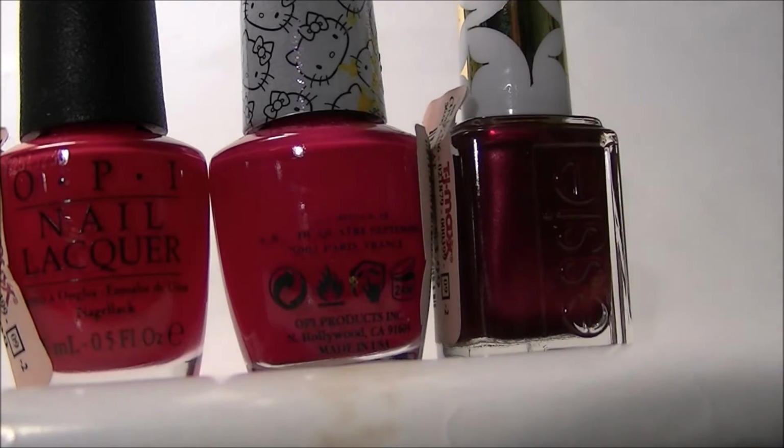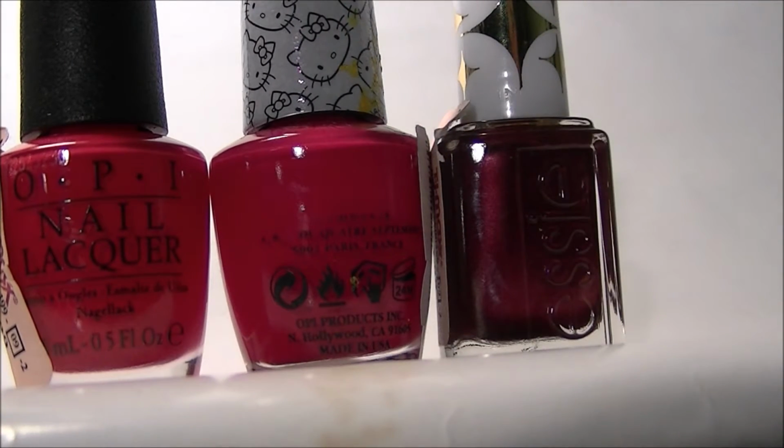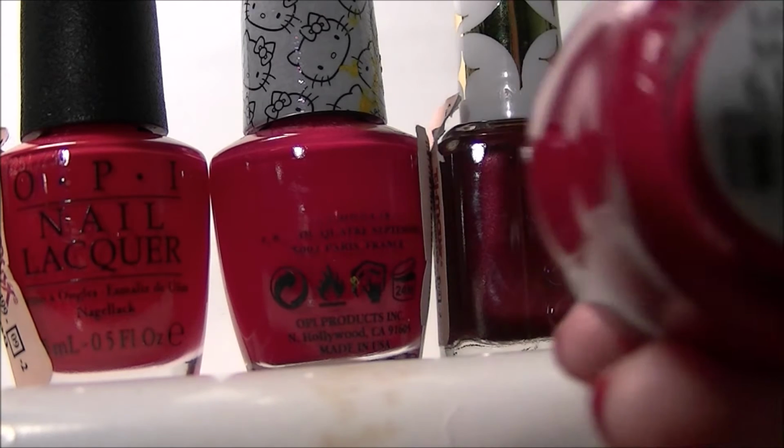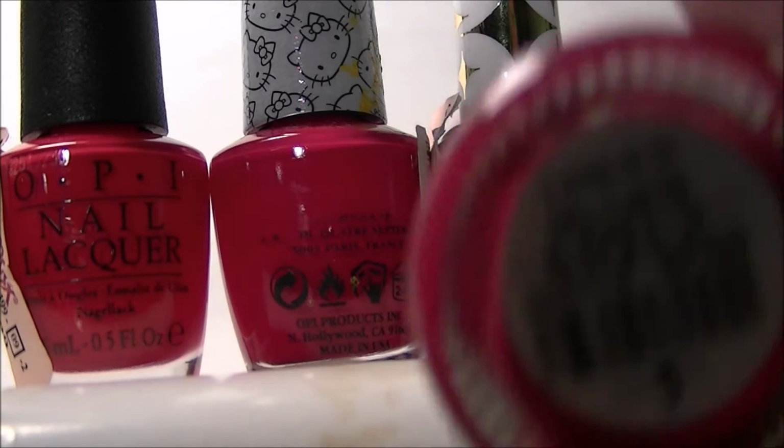Oh, that one was $3.99 as well. I noticed Essie seems to have gone up in price lately, which I find a little discouraging because I really like Essie. Now I've seen it going for like $9 a bottle, and as much as I like it, I'd rather buy it on sale at that price, because I find that to be a little high.